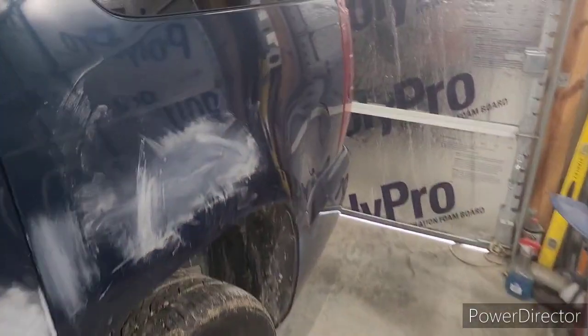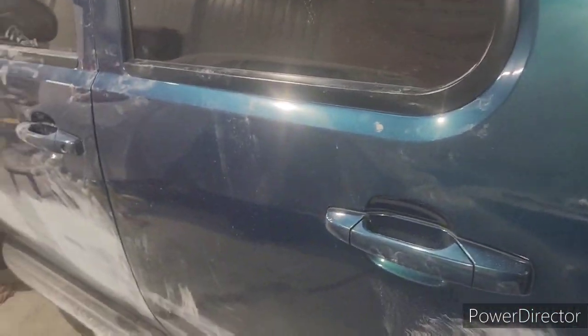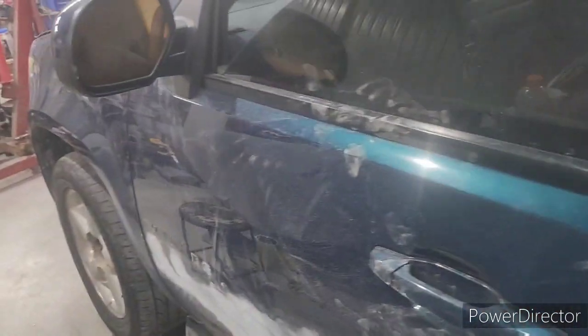Got to where they clear coat it with the molding on it. Scratch it, touched up. And I got a little dent right there. I guess you can open the door into it. That escalated. Oh well. Should be ready for LS Festival now. Hopefully.